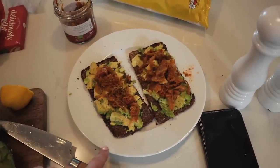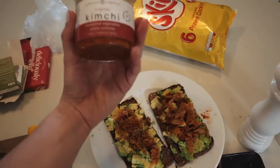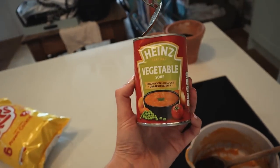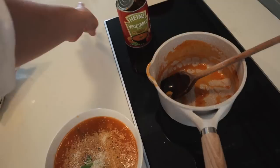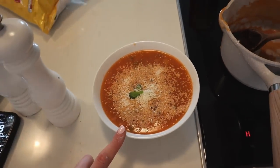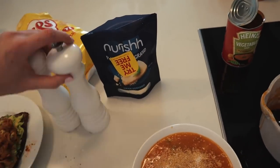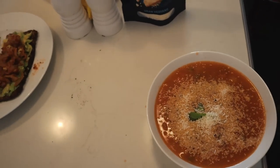I just got the avocado delivered, some delicious original kimchi from Complete Organics. And then this is a tin of Heinz vegetable soup that has been in the cupboard for ages again, that I just wanted to eat it because it's been there for so long. Topped with some of the Nourish vegan parmesan, and that is my lunch, so I'm going to enjoy that. I also had a bag of skips because I ordered some skips. This is a throwback. My sister had some the other day and I was like, oh my gosh, I'm buying skips. That is amazing.